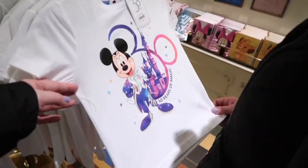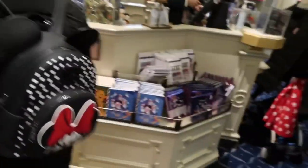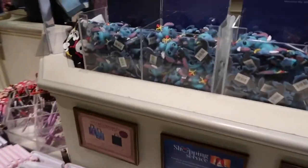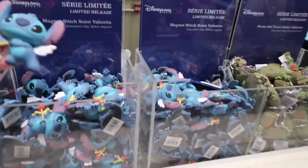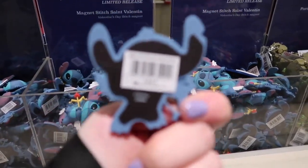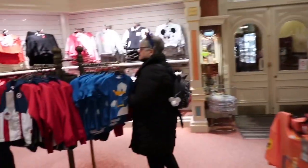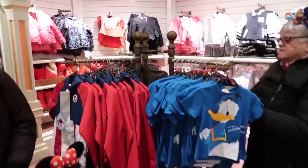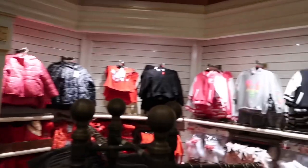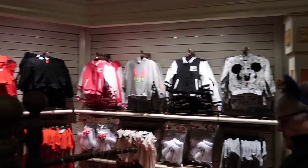What's this one? A kids one. Lots of kids notebooks and pens and pencils, and there's a Stitch, oh that's cute, Stitch Valentine magnet. These are 5 euros. There's lots of lovely kids stuff as well, which is really nice. Lots and lots and lots.